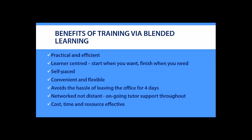As mentioned on the slide there as well, it's networked, not distant. You will have ongoing tutor support throughout the course and after completion, with our consultants and our tutors. What's more, blended learning is practical, cost-effective, and an efficient way to complete your training without needing to take 4 days away from the office. It allows you to start your training when you're ready rather than waiting on dates from course providers.